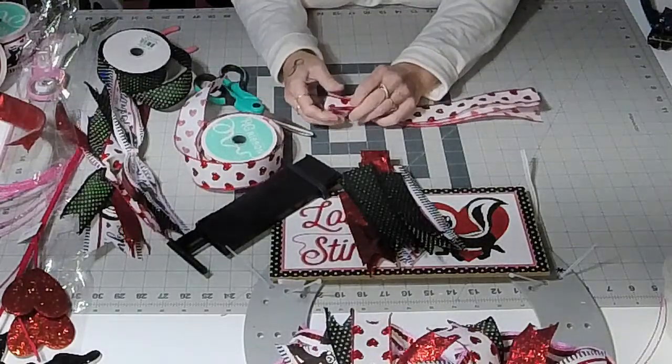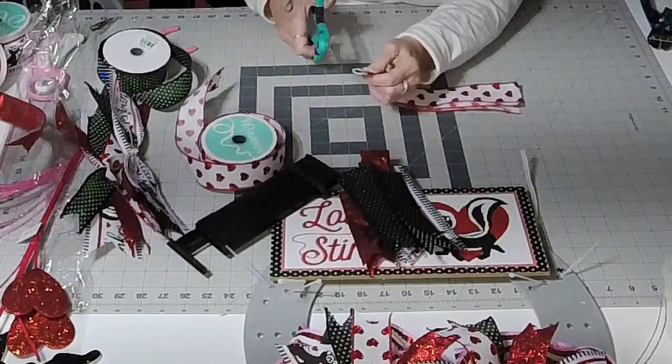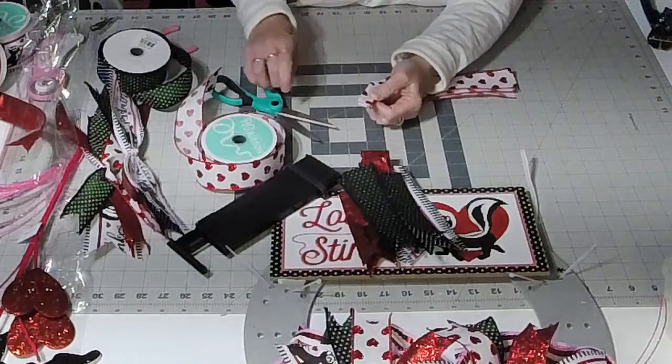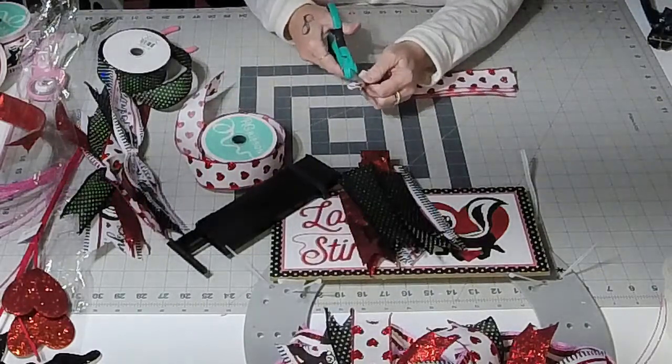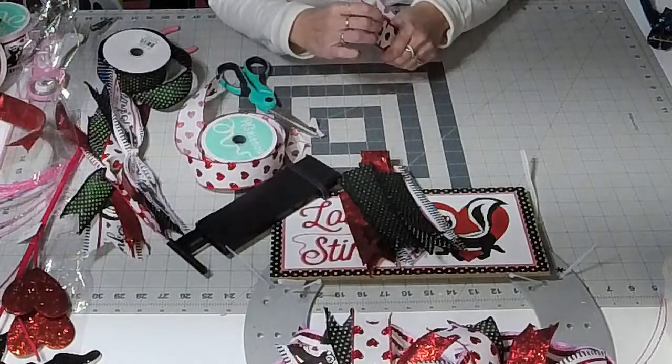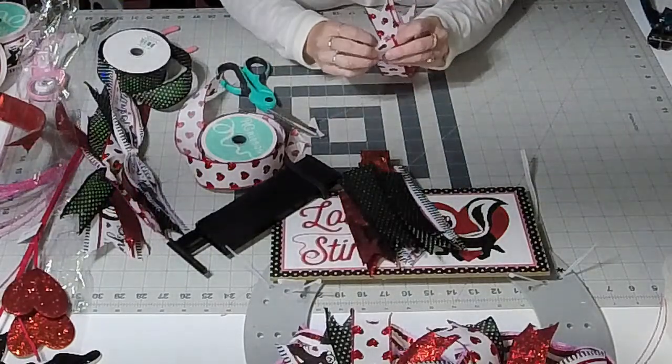Okay, now I'm going to take my ribbon and I'm going to dovetail the ends. So I'm just going to fold it lengthwise and I'm going to cut from the folded edge to the outside corner, and that gives us that nice V shape in our ribbons.